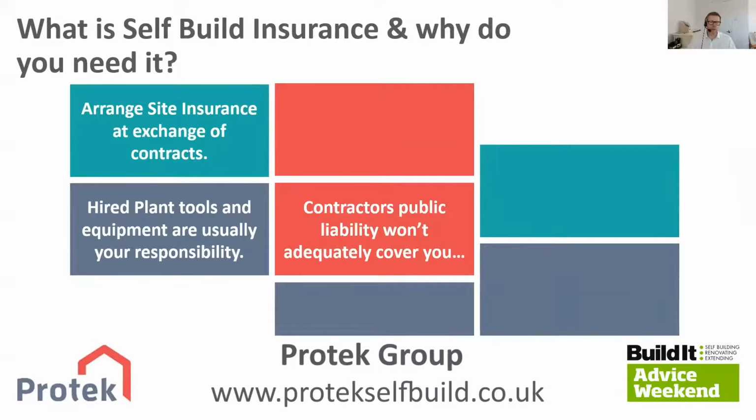The only time you can rely on contractors' insurance is if they have contractors' all risks cover. There needs to be a contract in place. It needs to be clear that they are insuring it. You need to see the insurance policy that they are presenting you, and they have to do the whole thing from start to finish. If they're doing the shell and then handing it on to you, you still need some site insurance in place, structural warranty, and so on.